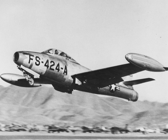EF-84E-49-1225 and EF-84E-51-634 were test aircraft for the ZELMAL zero-length launch, mat landing experiments version for point defense, used the booster rocket from MGM-1 Matador cruise missile.